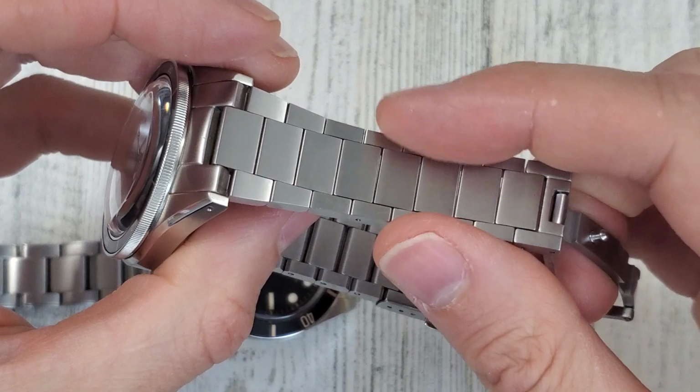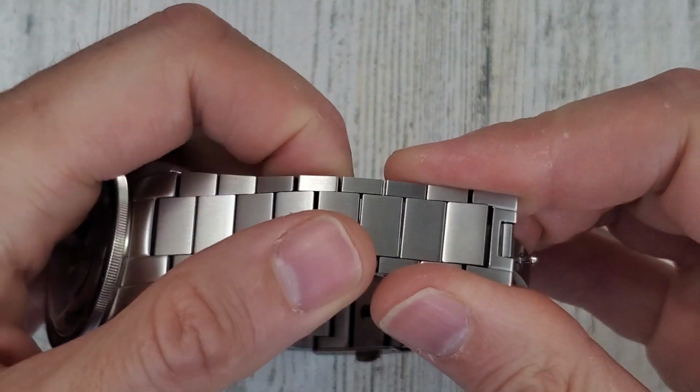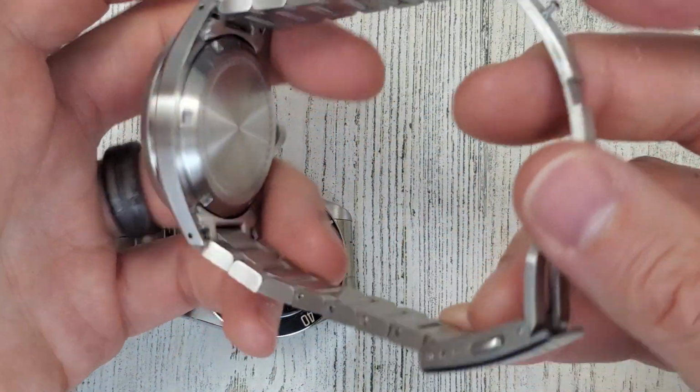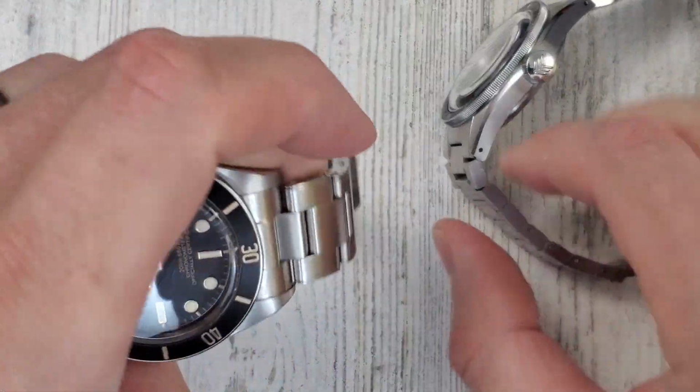I know the edges on this are a little bit sharp. They're not going to cut you, but it's not going to hurt you or anything. It's just a little bit of finishing detail on this Tudor Black Bay.